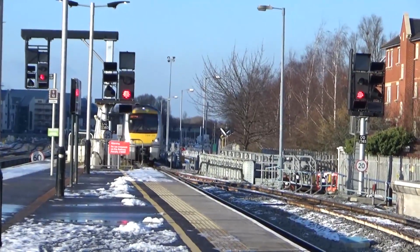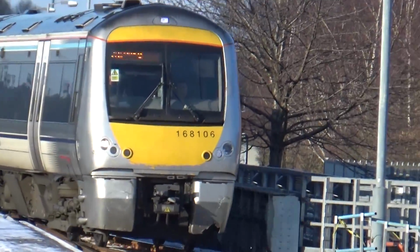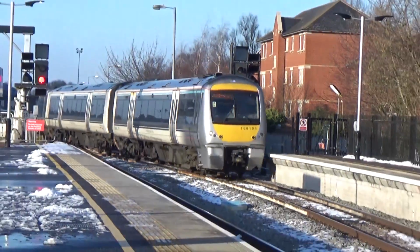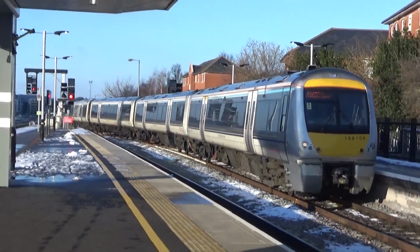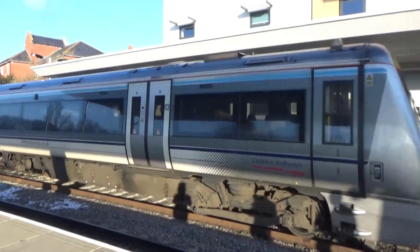Okay, arriving now is a terminating Chiltern Railways service from London Marylebone. 168 to 105, or is it 106? No, it's 106. This is a 4-car one, lovely. And it's got the old logo on it.